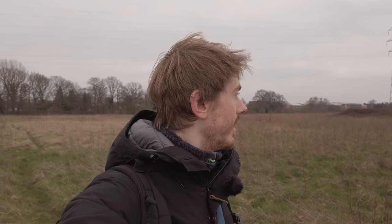So I've been here for about an hour now, and this is just my experience of photographing owls in a nutshell. You just don't see anything for hours, and then when you're not expecting it, it suddenly all kicks off. So you've got to be in this weird state where you're not really expecting much, but you're still ready in case it kicks off.